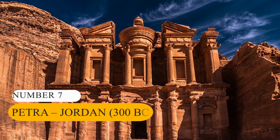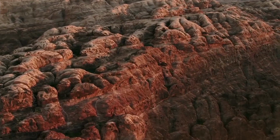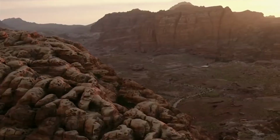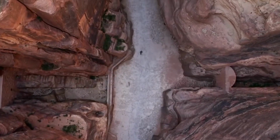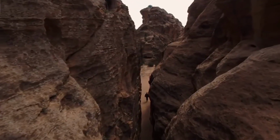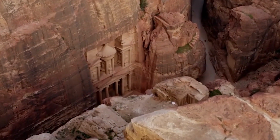Number 7 is Petra of Jordan, which dates back to 300 BC. Petra was first known to its inhabitants as Raqmu or Raqmat, the historic and archaeological city of southern Jordan. Petra is located in a basin surrounded by mountains around Wadi Musa, which is the eastern side of the Arabah Valley, and runs from the Dead Sea to the Gulf of Aqaba.